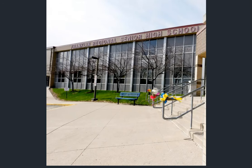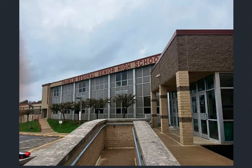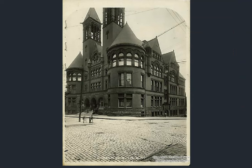In other places, Franklin Regional Senior High School in Pittsburgh, having that real institutional feel. Again, that chopped off flat roof. Looks like we've got 2 stories here, which is typical. You don't see many schools get taller than that in the modern day. I just wanted to give you a close-up of the modern brickwork that we get a chance to take in before I show you the original Franklin High School.